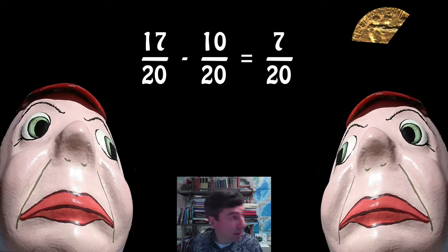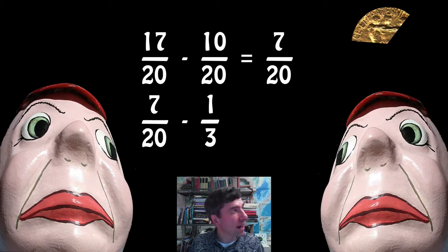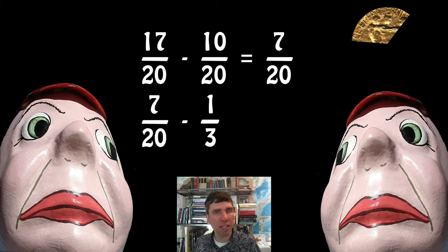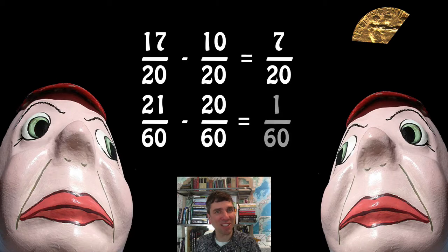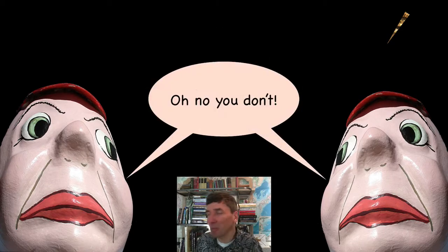And now, Tweedledee, we have to see if 7/20 minus 1/3, if that's going to end up to be something that is positive. Now we need a denominator that's going to work, maybe 60. So that's going to be 21 divided by 60 minus 20 divided by 60 is equal to 1/60, which is perfect. That's my commission for, just coincidentally, that's my commission for solving this problem for you two.